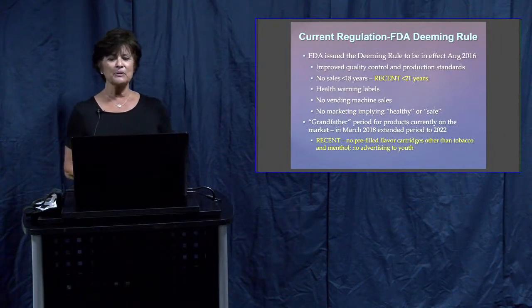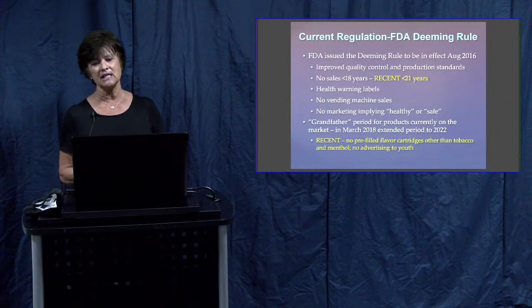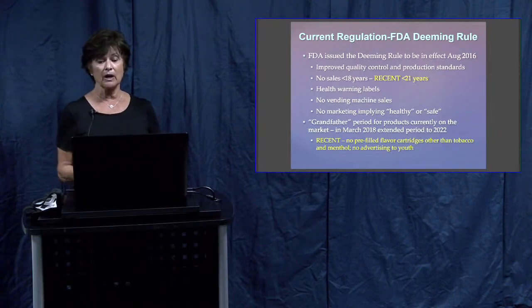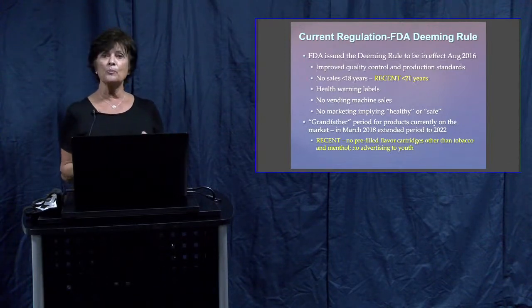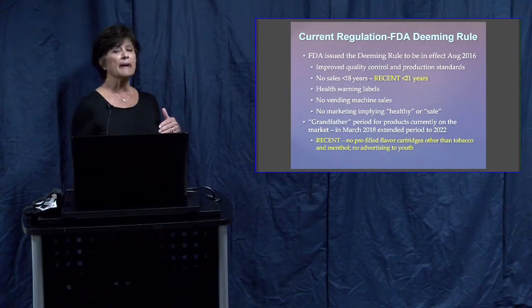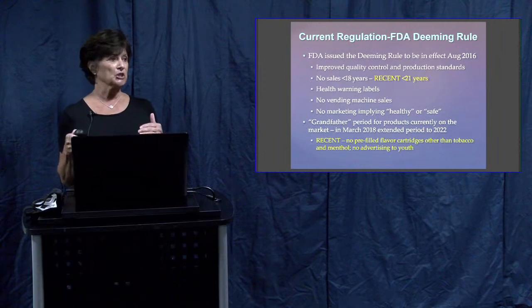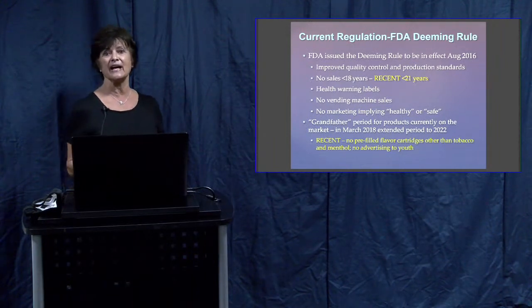The grandfather period for products was supposed to end March of 2018. They extended it to 2020, but they have had an amendment to this where as of January of this year, no pre-filled cartridges can contain anything other than tobacco or menthol flavors, and no more advertising targeting youth. So that's new, and we should see the impact of that soon.